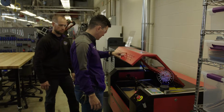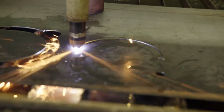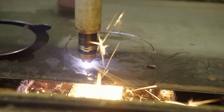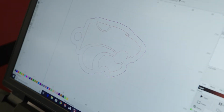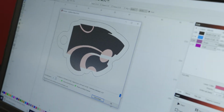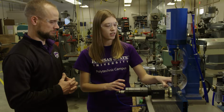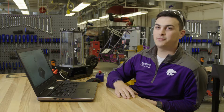Actually using the mills, the lathes, the CNCs, the plasma cutters gives us a step up when we go to industry to actually further our careers. The lab's a great place. We spend a lot of time in here. Over the first 2 years, most of your classes will be in here. You build all kinds of small projects, and you continue in here all the way up to your senior project where you'll make something that'll get sent out to a different company.